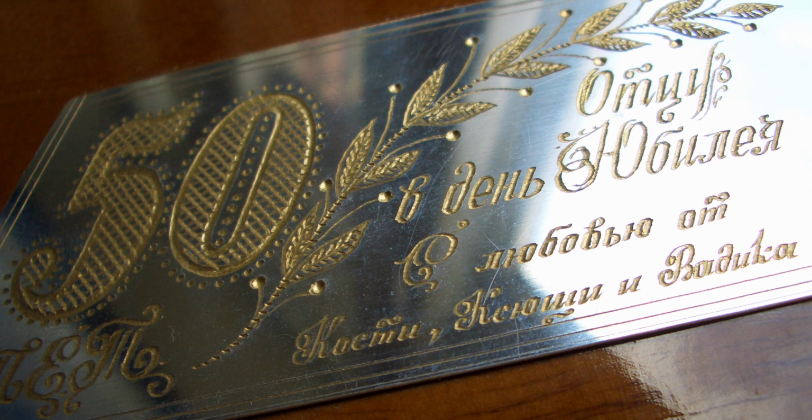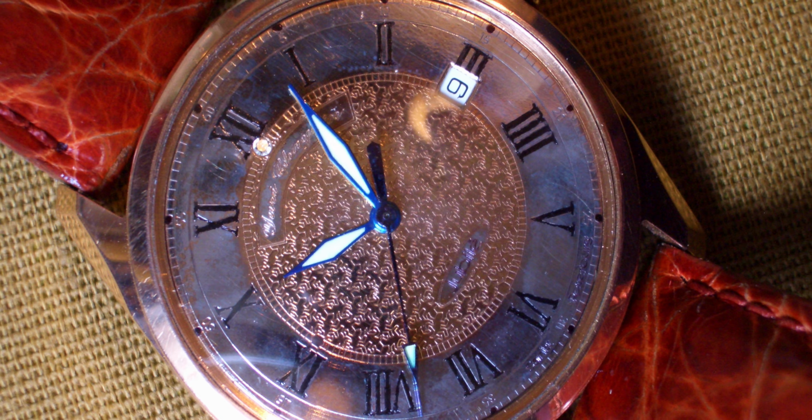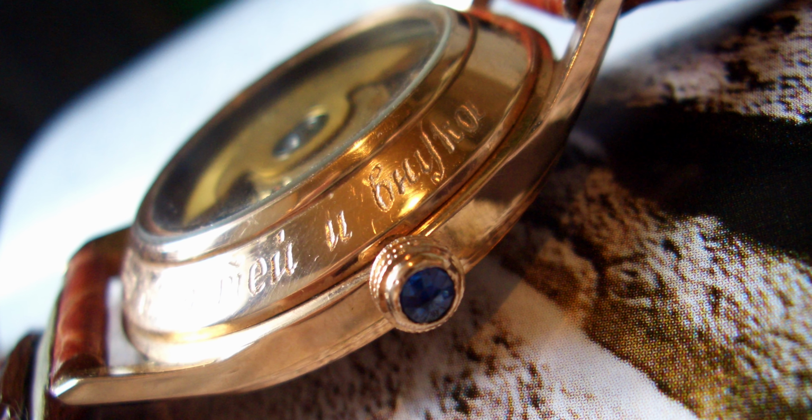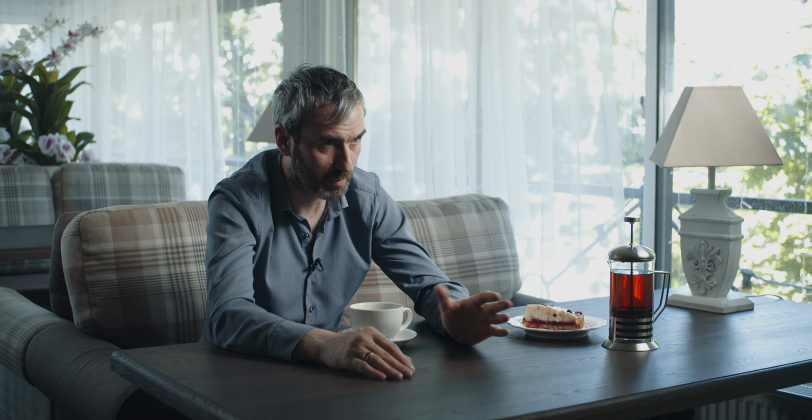The next major step was my father's 50th birthday in 2003. And for that great occasion, I decided to make him a present, a watch I made myself, for which I bought a Swiss watch movement. My target was to make a case, a self-designed dial and hands. At that point, 17 years ago, the level of manufacturing was very low. But anyway, the watch was made.